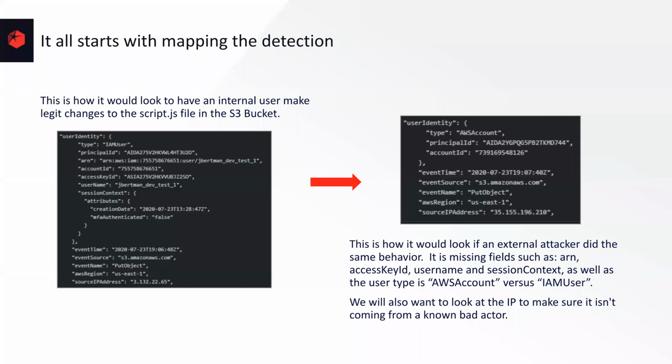But anyway, let's say that in this case, the username is Jason Bertman. A lot of times you'll see Jenkins or something else in the pipeline pushing out, using this IAM role. It's important to have domain expertise in these CloudTrail logs, but if you're looking at the user identity, you see type IAM user. What that means is basically you're an internal authenticated user. There are other types that would be appropriate, but in general, you can see the difference between the one on the left and the one on the right. The one on the right is from an external AWS account. And an AWS account is like the most basic account that you would have.